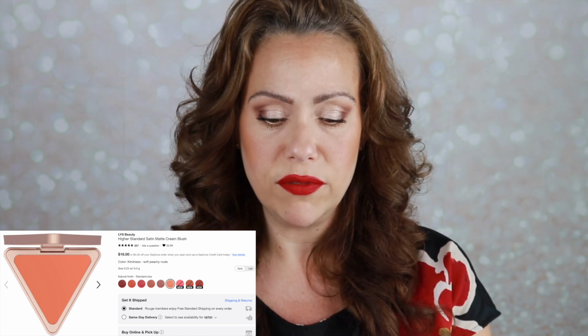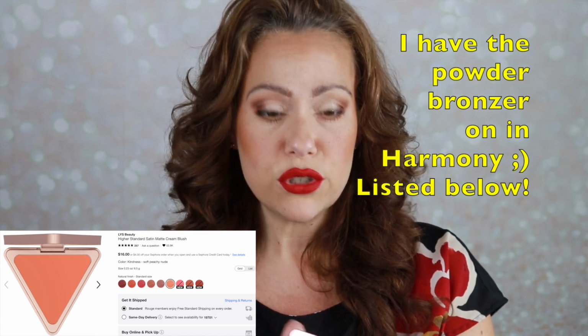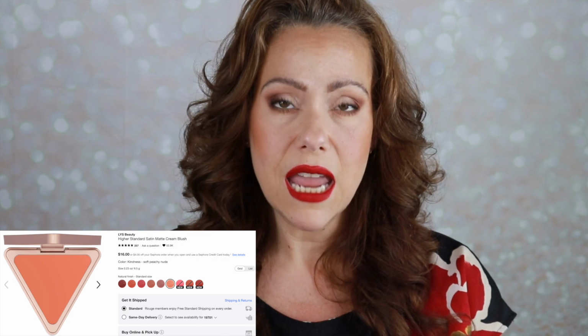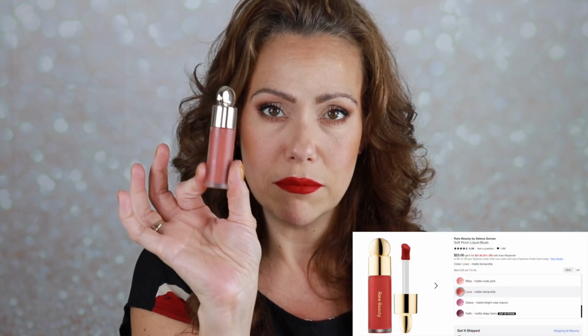My blush, two recommendations. I love the LYS cream blushes. They have extended their range. They are beautiful. The packaging looks like this. It is so easy to just tap it on. But for today, what I have on is the Rare Beauty Liquid Blush.